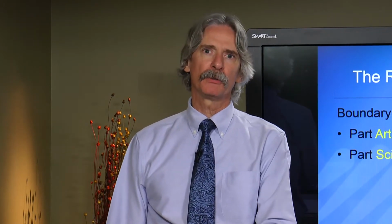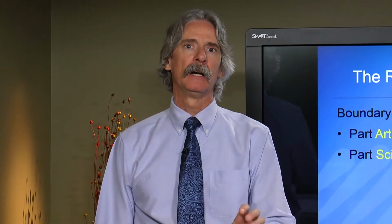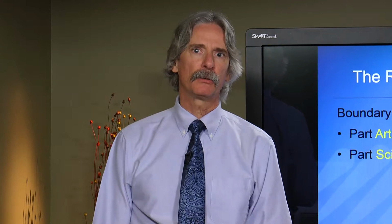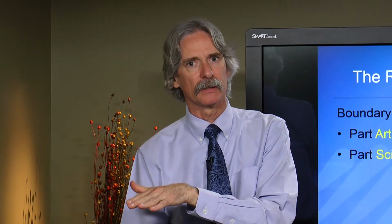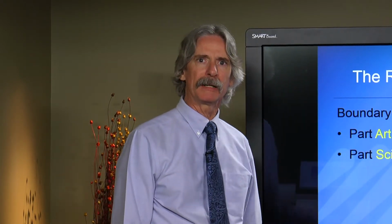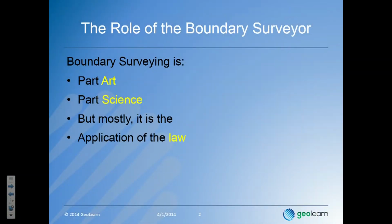What are boundaries defined by? The courts have told us for forever that boundaries are defined by unwritten rights, by senior rights, by surveys, by monuments. Measurements are way down on the list. So there is a science to boundary surveying, but I discount that a little bit. Really, what boundary surveying is about is mostly an application of the law.